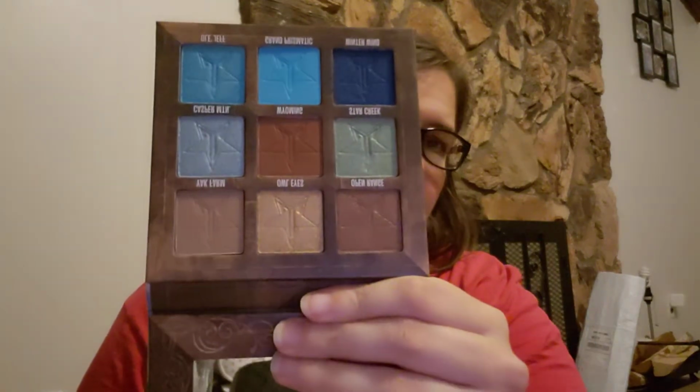Number 3 is actually Star Ranch. This is actually a pretty new palette, so I'm surprised it's so high up on my list, but it is. I love the blues and the browns together. Do I think there needed to be 4 blues? No. I think we could have done with just these 2 shimmery blues and maybe gotten rid of this darker shimmery blue and this matte blue.